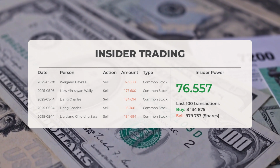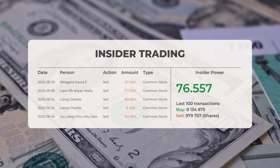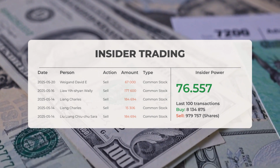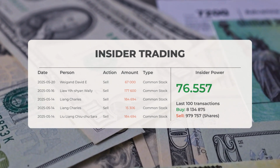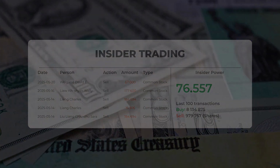Based on the 100 most recent insider trades, we have determined the insider power to be positive with a ratio of 76.557. Overall, insiders purchased 8,134,875 shares and sold 979,757 shares in the last 100 trades.